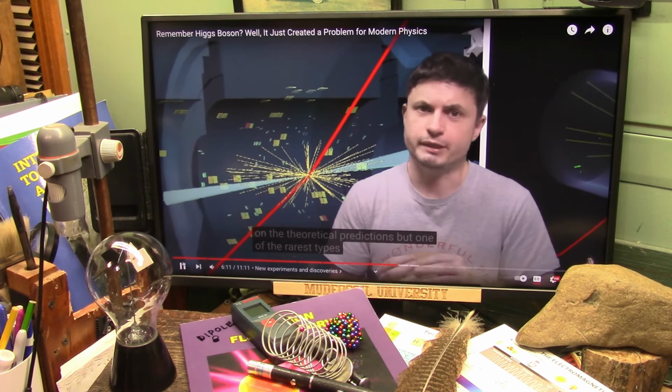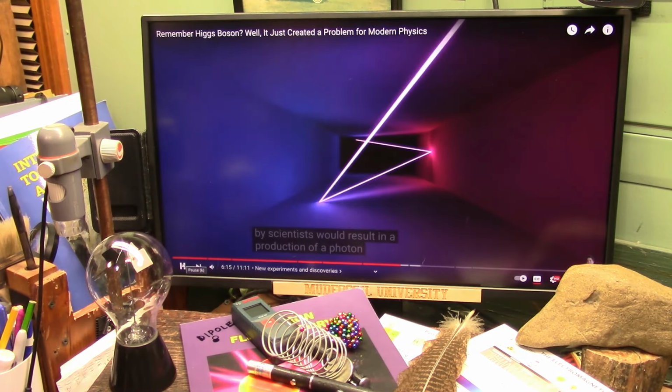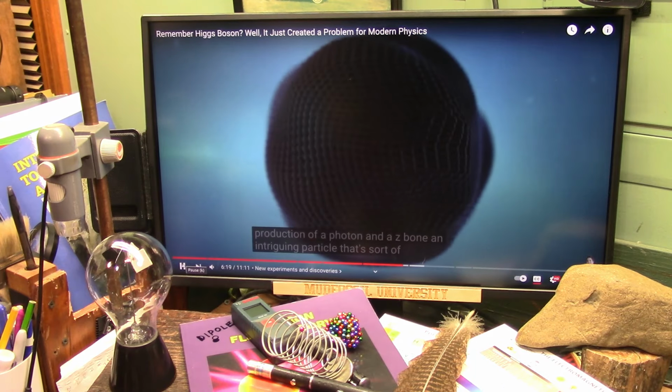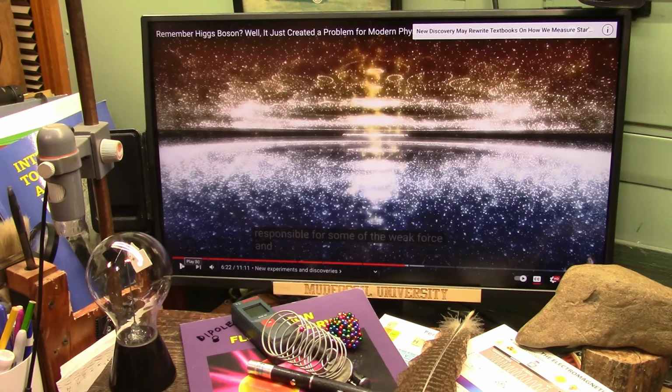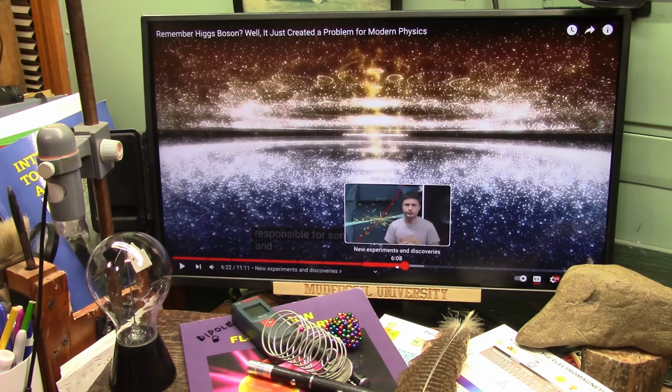One of the rarest types of decay, predicted by scientists, would result in the production of a photon and a Z boson, an intriguing particle that's sort of responsible for some of the weak force.